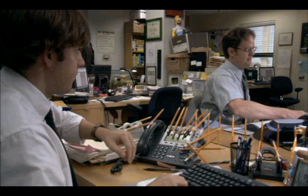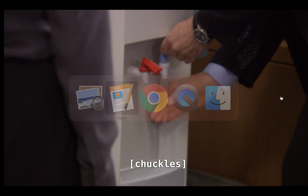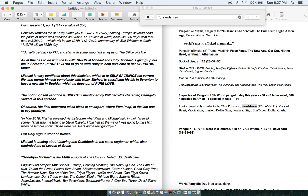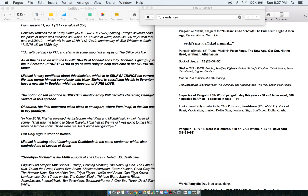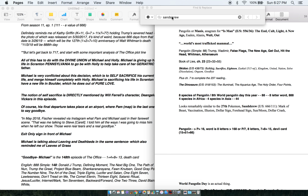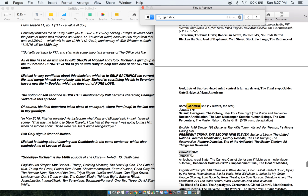Again, as we bridge over to The Office here, you do have Homer Simpson appearing in essentially every episode because his doll is kept in there throughout the entire run of the series. But now, in talking about this last episode with Michael, let's lay out just a little bit more foundation here. So Michael is leaving the 717 area code. He's leaving Pennsylvania to merge with Holly. Not only are they going to be married, but he's going to merge his life with hers because he needs to help her take care of her geriatric father.